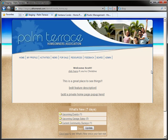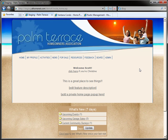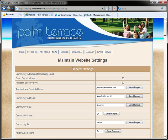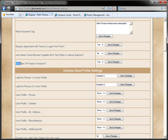And the way you would do that is if you want to try it again, or if you don't like the new Up feature this month and you wanted to go back to the old, you would simply go into the admin area to your settings and scroll down to the very end of this general settings section, and you'll see the new Use New Up feature versions. If you set this to yes, you'll be using the upped version of the features, and if you set it to no, you'll be using the old style version of these features.